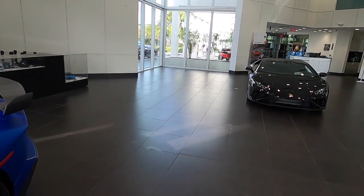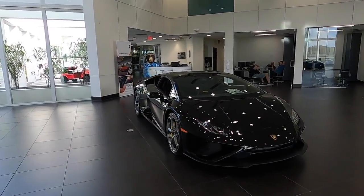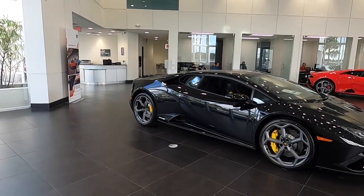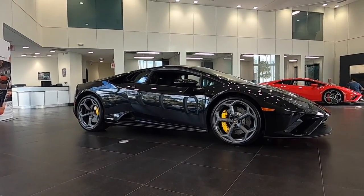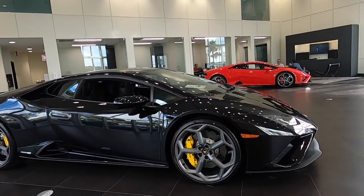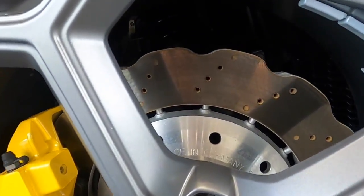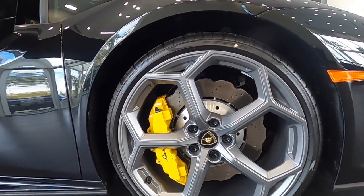It's hard to look at anything else in their showroom just because that one stands out so much, but this looks pretty amazing too. And look how the rotors come in this kind of, I don't even call it honeycomb, with this little detail there. I think that's pretty cool.